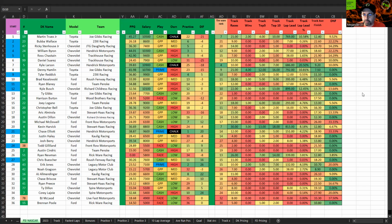Denny Hamlin's where I'm going to start with the first prime play here. Again, 23rd in practice, not great, but practice is practice. I know that the Toyotas have been a little bit slower recently, but obviously Truex found something for the pole here. He's won four times at this racetrack. His average finish is better than anybody in the field. He's led 11% of the laps that he's run. So I definitely like Denny Hamlin. I think he'll find his way up to the front and lead at some point. So he's my first prime play.